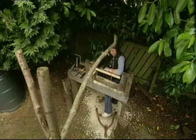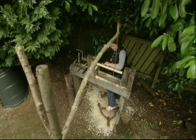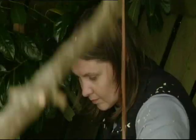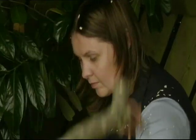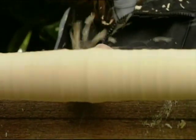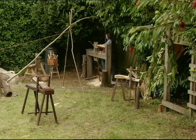Well, the pole lathe really is a very ancient machine. It dates back to, well, the Egyptians used it, the Romans used it, back to the Iron Age. And it's still used a lot in the developing world. Because you have to use green wood on a pole lathe, it's straight from the tree. You are literally making something from a log. If you're making a balustrade, a spindle, it's a log straight into a piece of furniture or a wooden item.